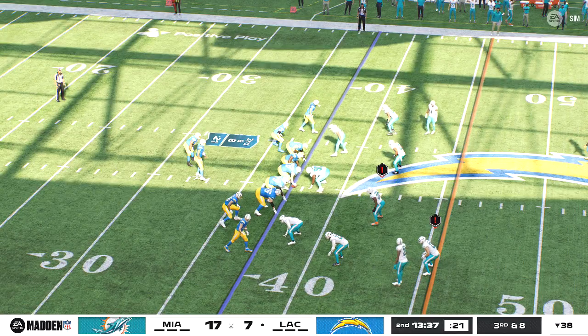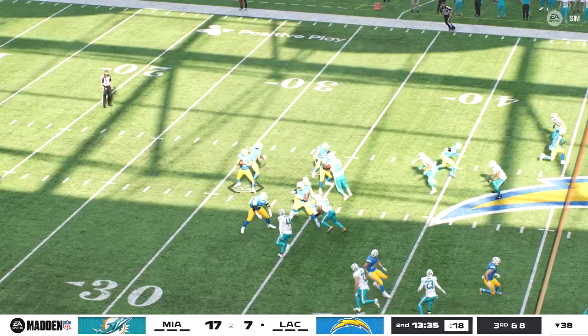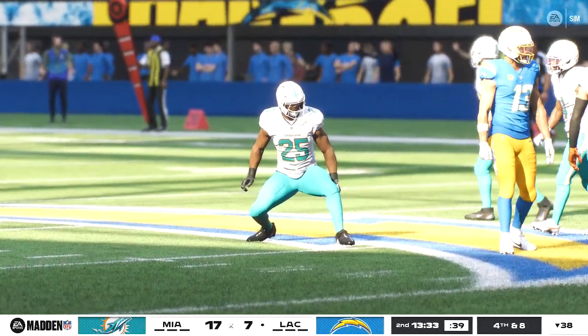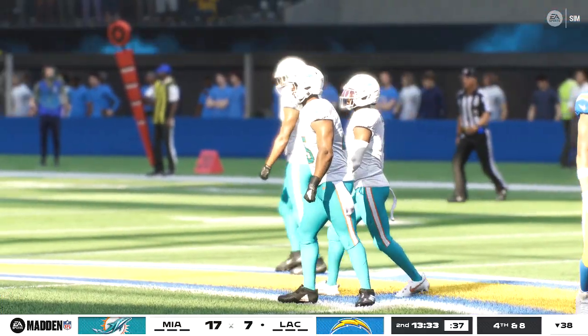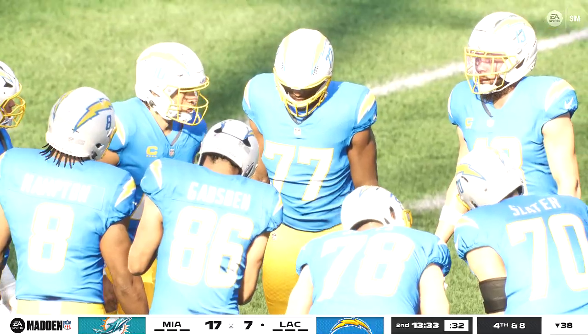So, again, certain quarterbacks are better than others. The ability to process and eliminate targets quickly to move on to the next, that's a skill that really just comes from experience. He was looking for Keenan Allen on that one. And it's going to bring up 4th down.